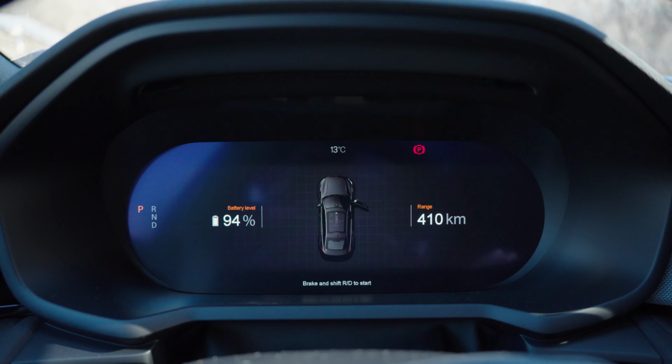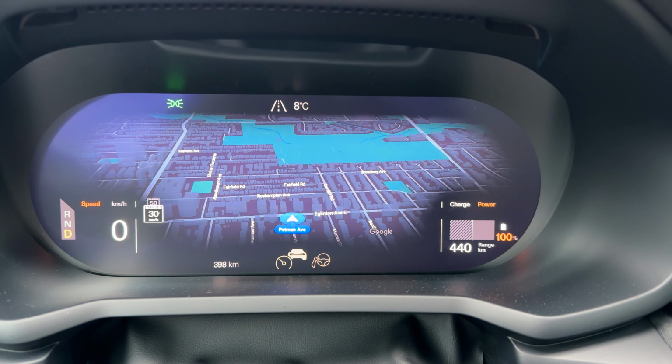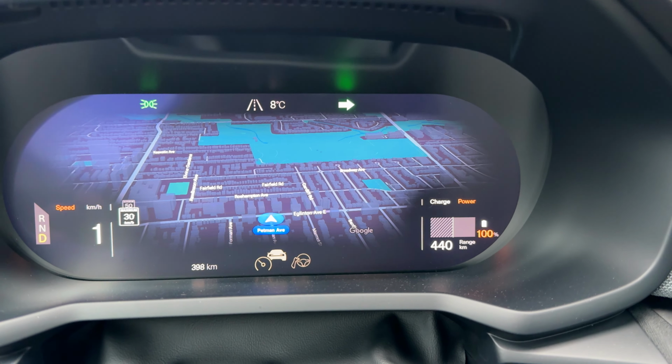Speaking of which, we charged this to 100%: 440 kilometers. Which is pretty accurate, that's basically what they said you'd get. I think it's advertised at 445, right? Mm-hmm. You have, obviously, how fast you're going.